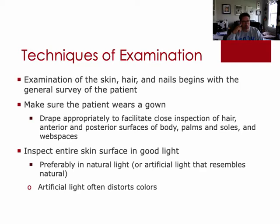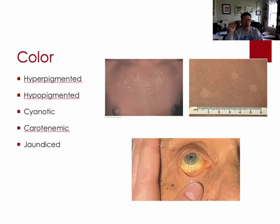And then you need good light. So natural light from a window, perfect. Because that is more natural and your eye sees things correctly. Artificial light, particularly fluorescent light, not as good.